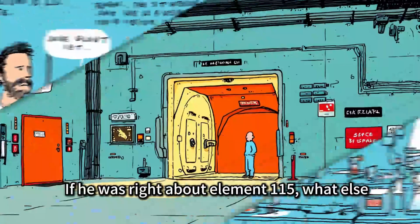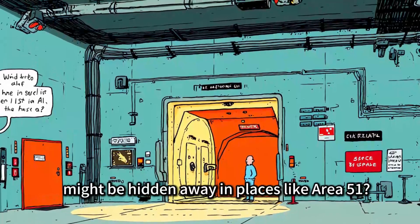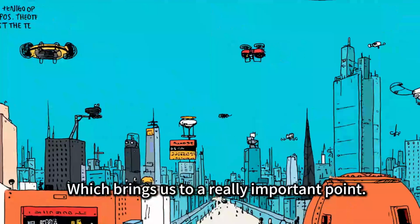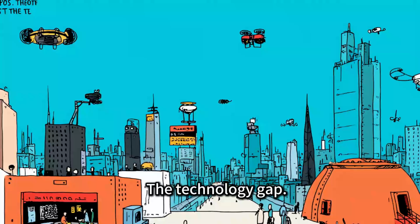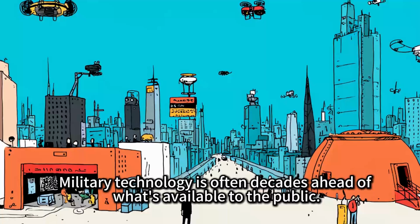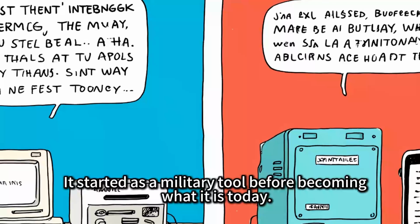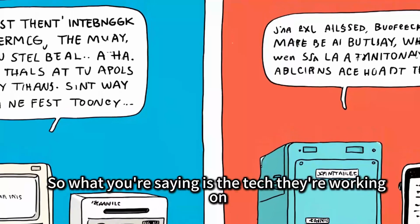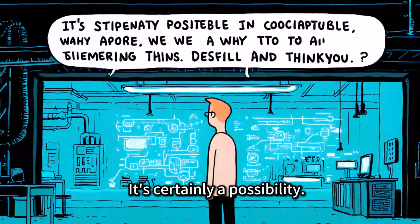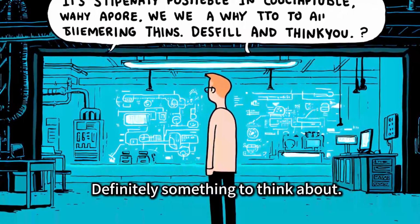That is mind-blowing. If he was right about element 115, what else might be hidden away in places like Area 51? Technologies that would seem like science fiction to us. Which brings us to a really important point: the technology gap. Military technology is often decades ahead of what's available to the public. Just think about the internet. It started as a military tool before becoming what it is today. So the tech they're working on now at Area 51 would be completely mind-blowing to us. It's certainly a possibility. It makes you wonder what they are hiding and why.